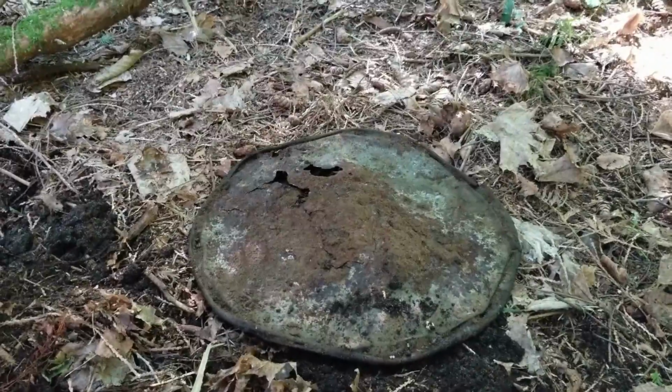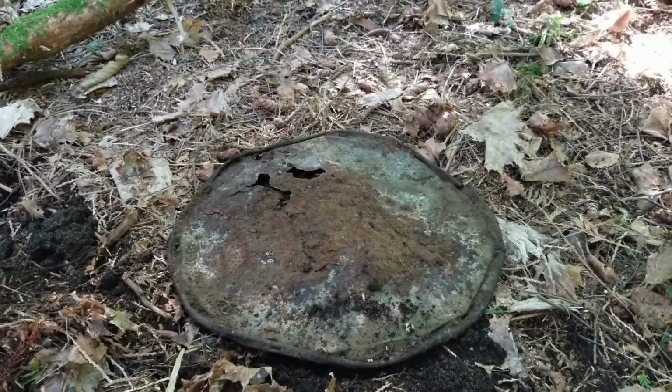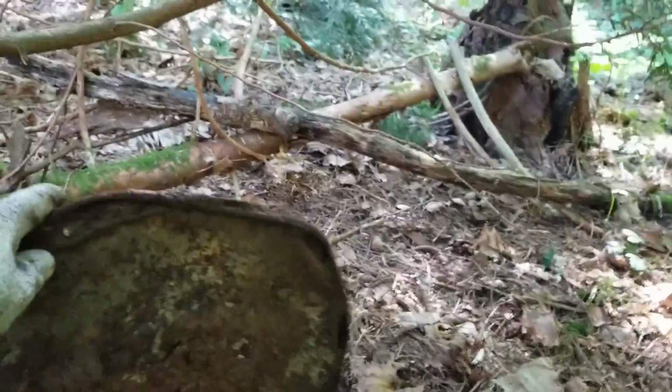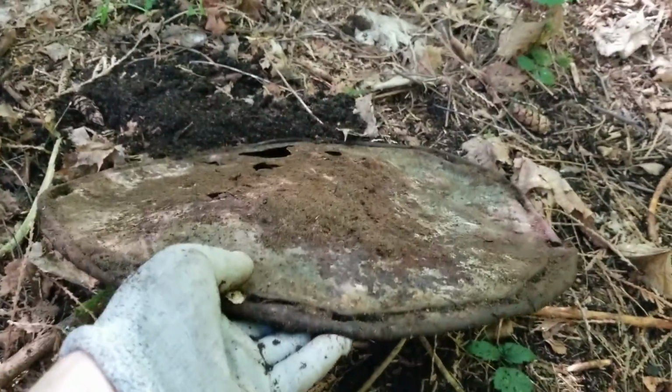So take a look at this. I found this large metal object, probably like a drum lid from a big drum. So there was some stuff being done here. Oh, we have to look further.